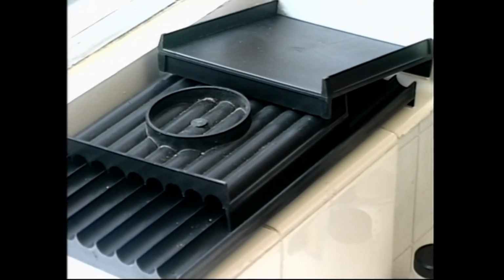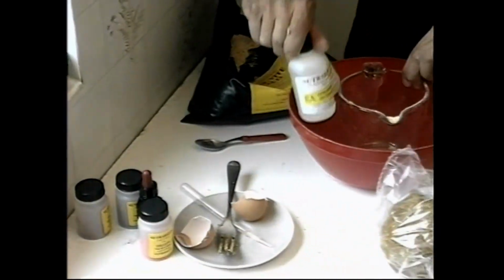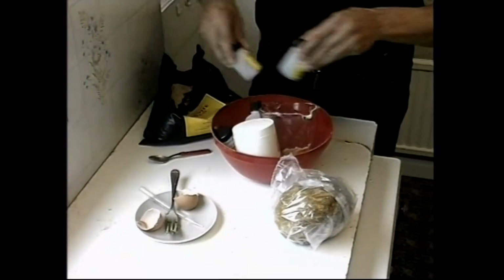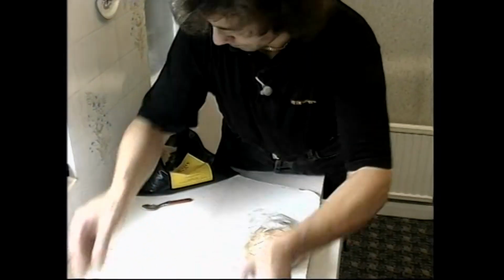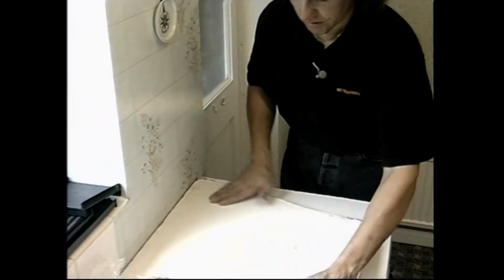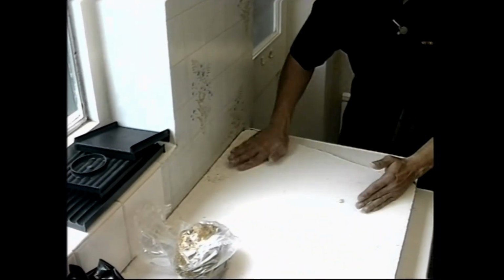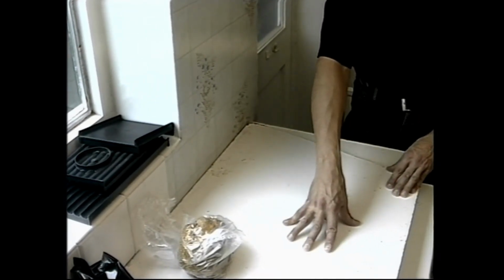Having made the bowl of paste and put it inside the plastic bag, we now need to get rid of all the ingredients and put them out the way, because you're going to need a little bit of space to roll the sausages on. So let's just get those out of the way. Right. As you can see, this is a Formica, which is what I roll my baits on.